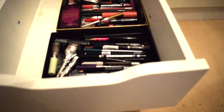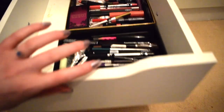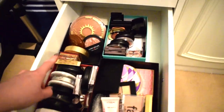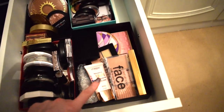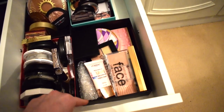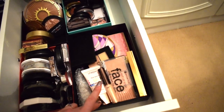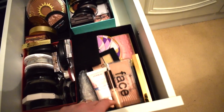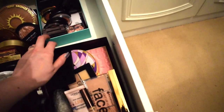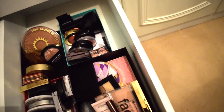Where's my camera not focusing? There we go. Eyeliners and brow pencils and mascaras. And then in this drawer... The bronzers, that's blush there. This is everything that doesn't fit in, so like palettes, liquids, that needs to go in there. Palettes, liquids, of all three things that are in here. So palettes of bronzers, palettes of blushes, palettes of highlighters, and liquid versions of those as well. This is the highlighters, they're the blushes.